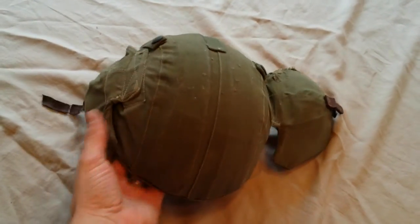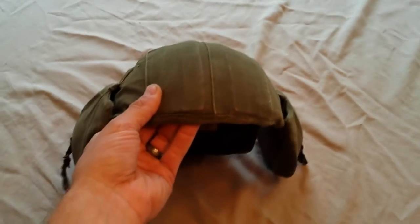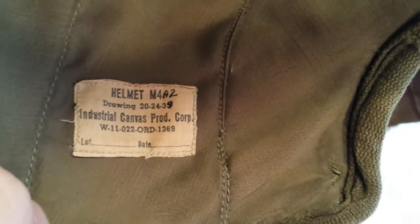Overall, I'm happy to have gotten this thing. Now I want to get an M5 to round out the Flak helmets. Like I said, it's in pretty good condition. Here's the tag. If I can get it to focus, it says helmet M4A2. It looks like somebody actually wrote A2 on there, and the number 9 after the 3 for 39 in the drawing number.